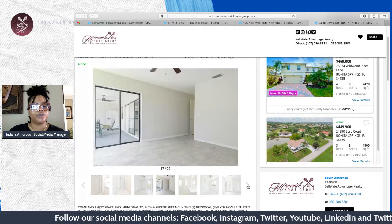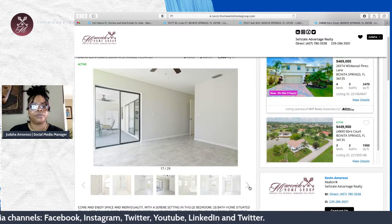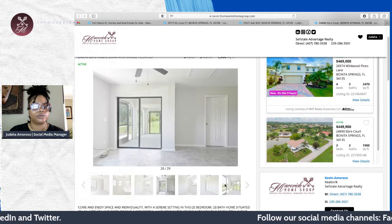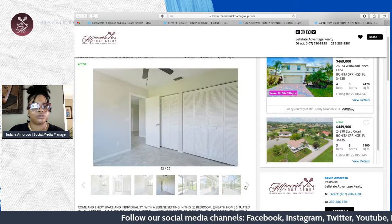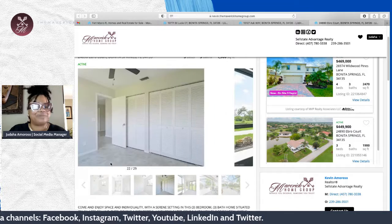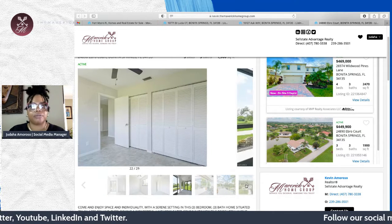We have another room, and then we have the sunroom right here, showing us another bathroom, and then again the sunroom. A lot of closet space. Okay, I'm gonna need a lot of closet space like this in my place because this is a lot for storage, everything like that.